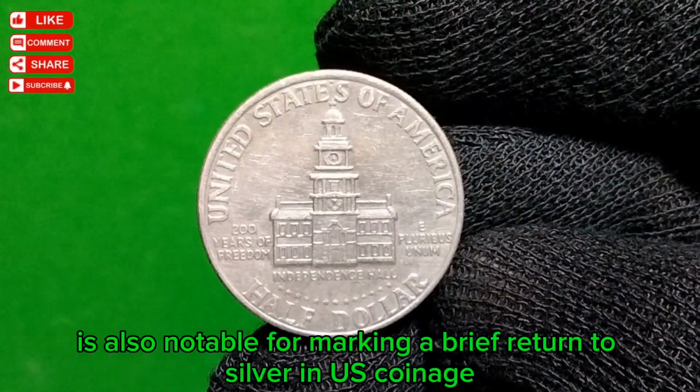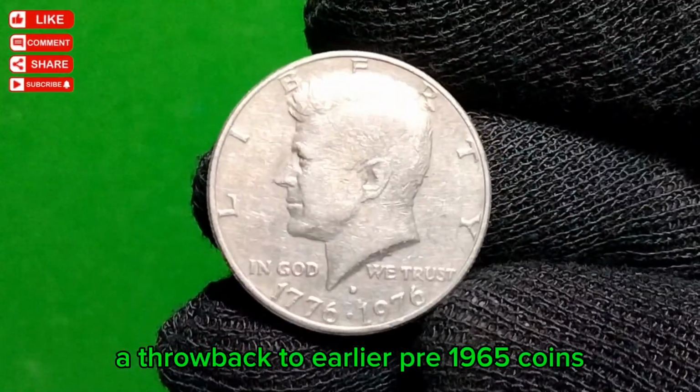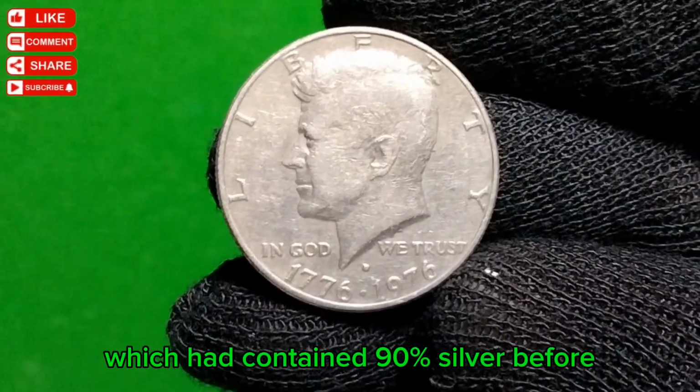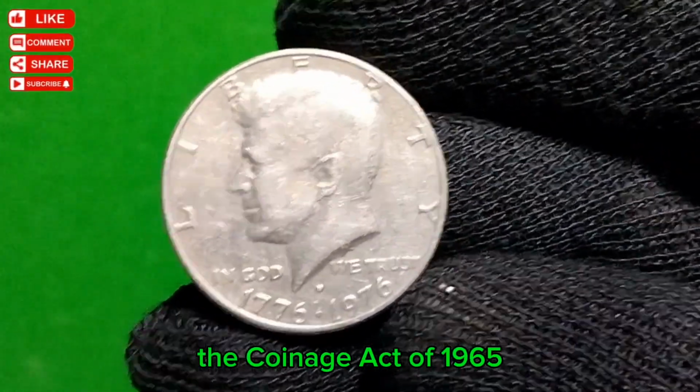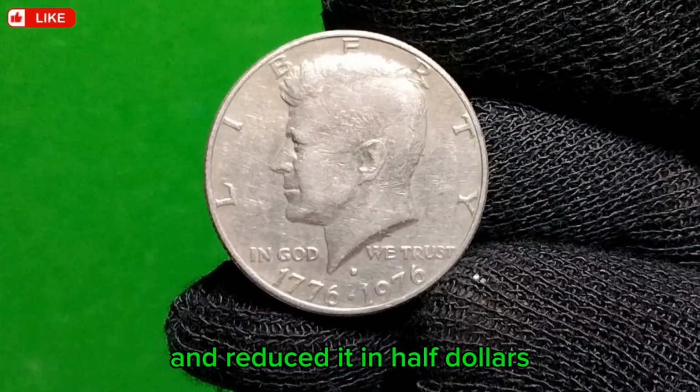The 1776-1976 half-dollar is also notable for marking a brief return to silver in U.S. coinage, a throwback to earlier pre-1965 coins, which had contained 90% silver before the Coinage Act of 1965 removed silver from circulating dimes and quarters, and reduced it in half-dollars.